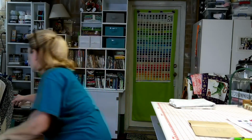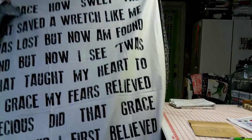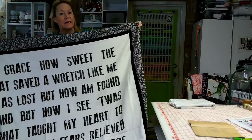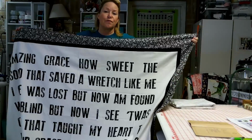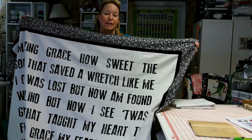So I showed him, I got this brilliant idea. Remember I went to Ganado a couple weeks ago, when Lisa and I had gone for Long Arm Club, and I saw this quilt top, and I got it. Now, this is a panel. This is the Amazing Grace panel by Moda. It is just awesome. This lady, when she retires, is going to be a pastor full-time for her church. And he saw it, and he said, I think it's perfect.